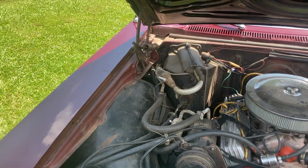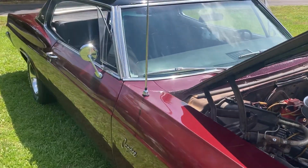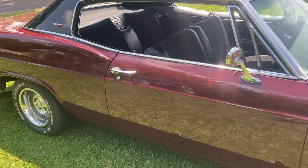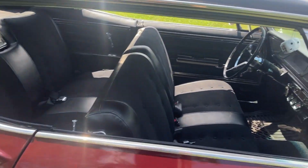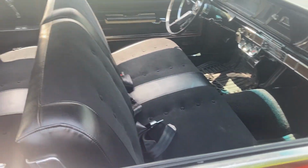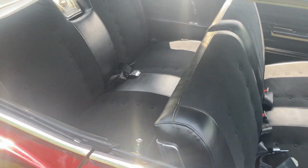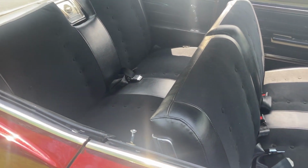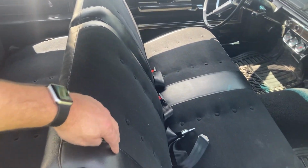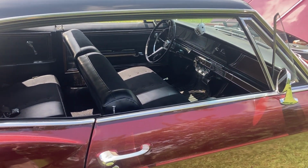I just thought it'd be interesting for people to see this car, especially since we're going to do some upgrades to it. It'll be good to see the before. The interior of the car looks pretty nice as it is, but it's going to look a lot better. It's going to be vinyl bucket seats. I've only found one manufacturer that makes the upholstery for the Caprice, so it's going to be vinyl bucket seats, and it's got like a lot of buttons and tufts in the vinyl. It looks really good. The original style seats are very nice looking. But anyway, it'd be really nice to see how it comes out.